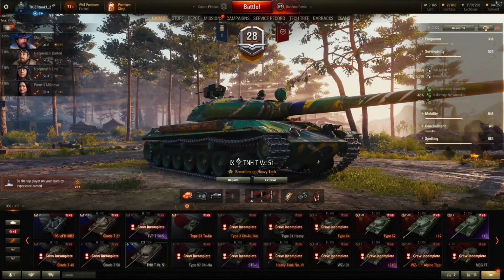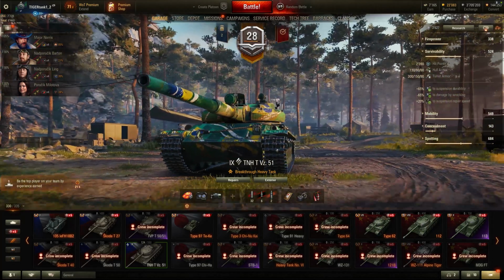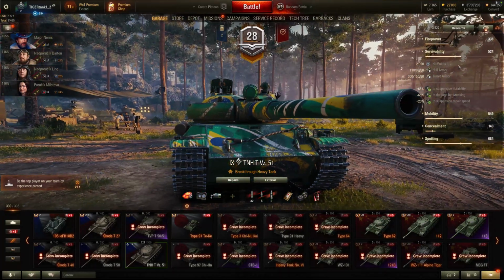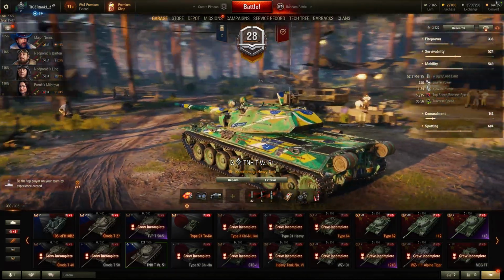The lower plate is quite big if you compare it, it's okay. It's big enough. But the thing is, just generally speaking, this tank doesn't have real weak spots on top of the turret. And that's the big issue. So if you can stay hull down, this tank is very, very powerful. Let's go over to the mobility tab.